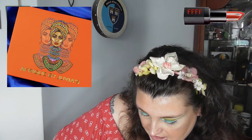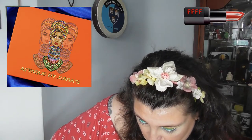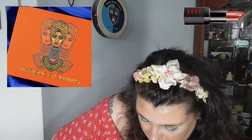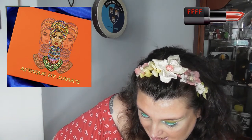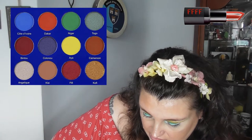Juvia's Place are bringing out a new palette called Afrique and an Afrique matte liquid lipstick. There's a close-up of the palette.